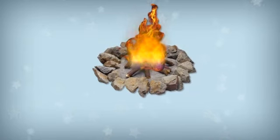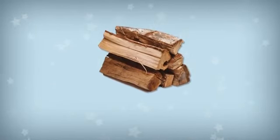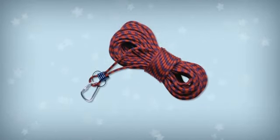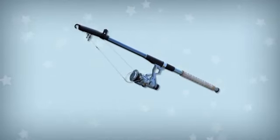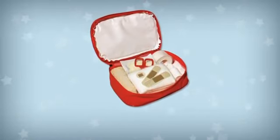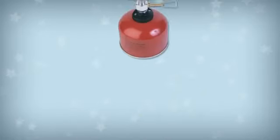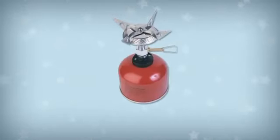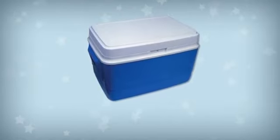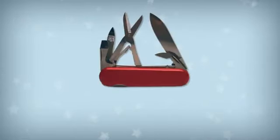Campfire. Firewood. Rope. Fishing rod. First aid kit. Blanket. Camp stove. Cool box. Whistle. Penknife.